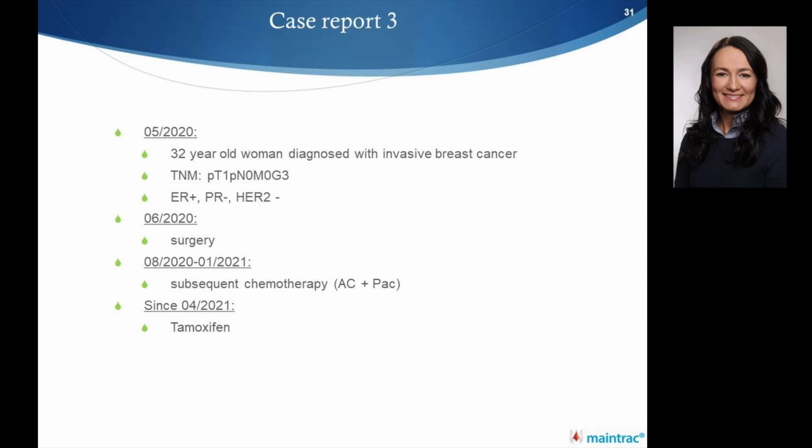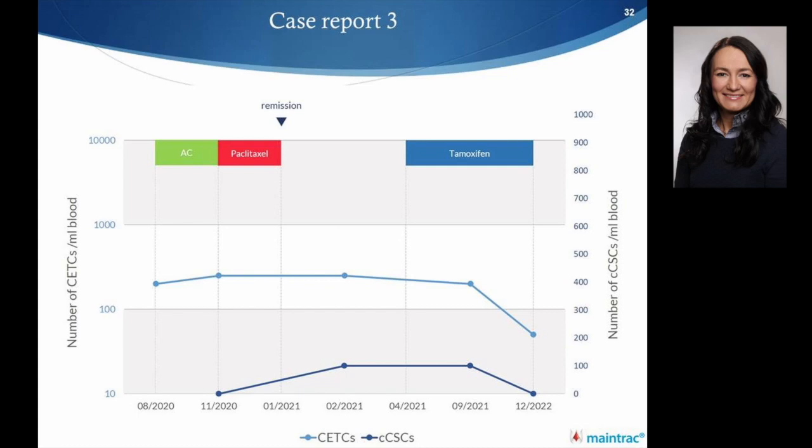Tumor size was small, less than 2 centimeters, and lymph nodes were negative. Tumor was estrogen positive, progesterone negative, and HER2 negative. The patient had surgery and received adjuvant chemotherapy. She is currently taking tamoxifen. And here the plot. The first Maintrac test was performed before starting chemotherapy and shows slightly elevated number of CETCs.